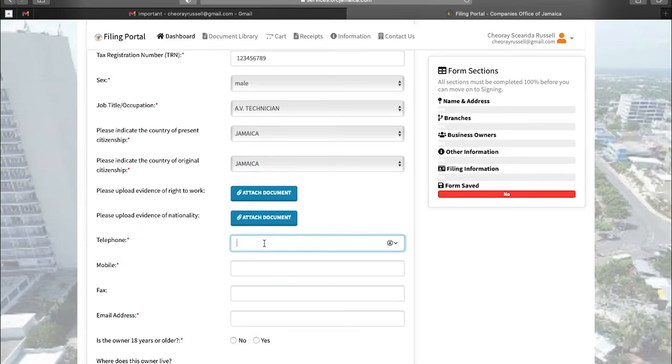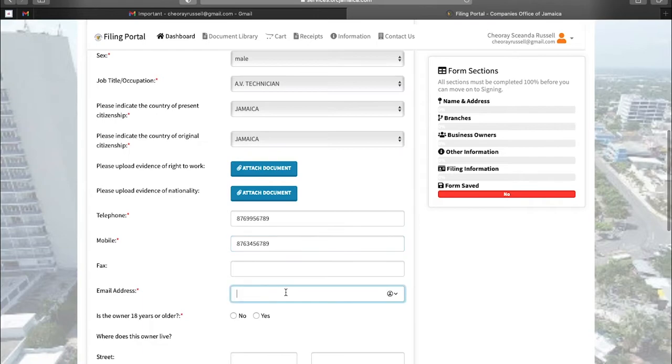Telephone number, 876-994-995-6789. Mobile number, 876-345-6789. Alright, email address: you put in the email address of the business. You would have created an email address for the business already, so you put in an email address. Let's put, what was it again?